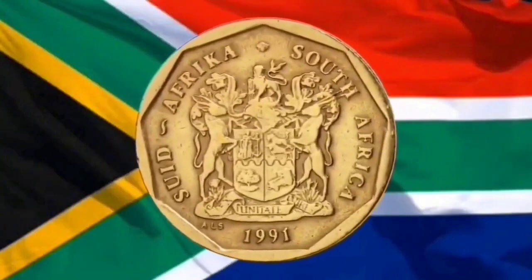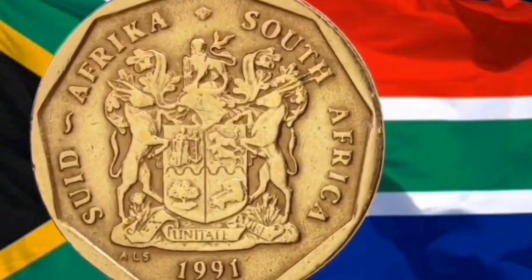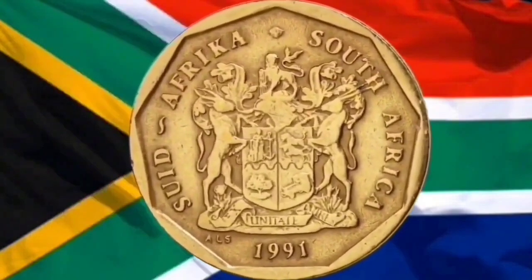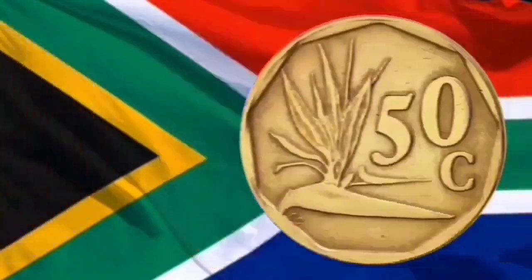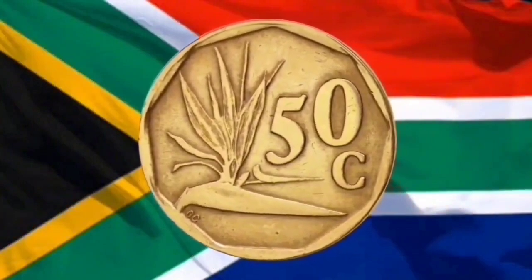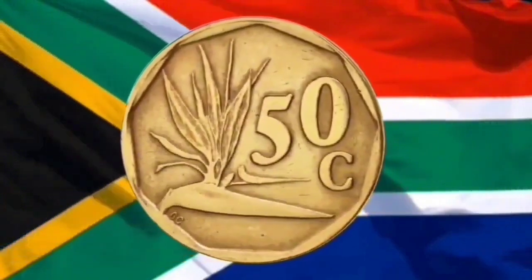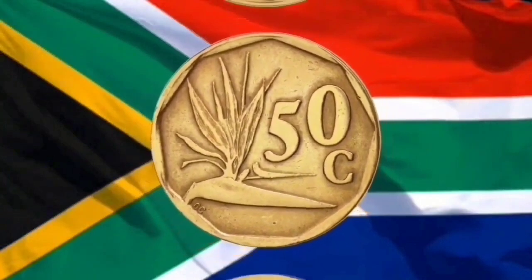While the regular circulated 1991 South Africa 50 cents coin might range from $1 to $5 depending on its condition, the real value comes from rare variants and proof specimens. A coin in brilliant uncirculated condition can fetch $50 to $200. But in numismatic auctions, especially if it's a certified high-grade piece or has a unique mint error, the value can skyrocket. There have been claims and listings suggesting values reaching as high as $10 million, although such prices are speculative and usually based on extreme rarity, error, or collector hype.